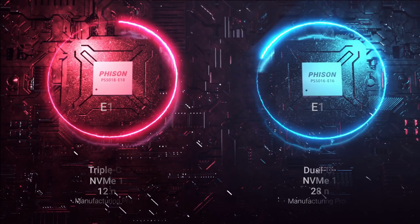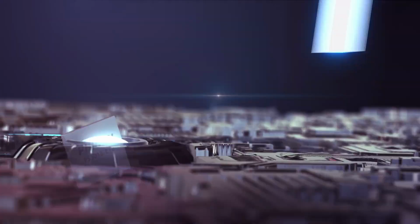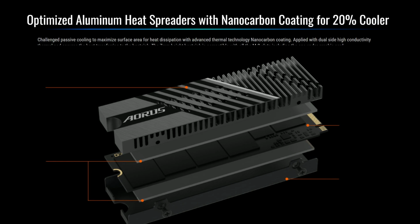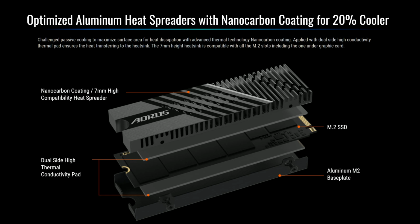Now, to combat thermal throttling, as we know, Gen 4 drives can get a little bit toasty, the drive has a specially designed double-sided aluminium heatsink with nanocarbon coating. I love when products like this come out, they sound so space-agey. Nanocarbon. They've also equipped the drive with a high conductivity thermal pad, which is said to improve heat dissipation by up to around 30% better than a conventional thermal pad. Basically, the cooler the drive can run, the longer it can run at its max speeds to give max performance!